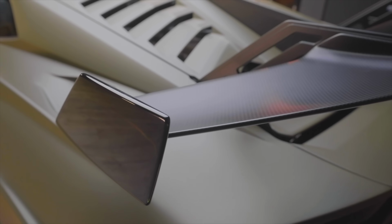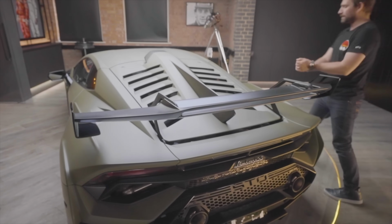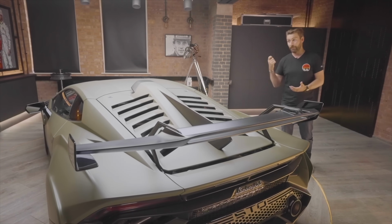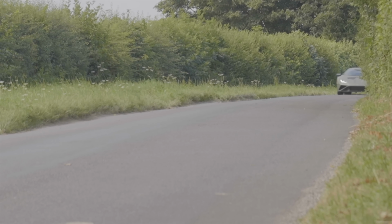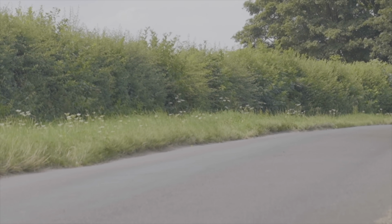you can appreciate the size of the wing, you can appreciate the diffuser. The car has massive advantages over the Performante in terms of aerodynamic performance and downforce. So downforce figures are around 450 kilograms. And to contextualize 450 kilograms of downforce, that's a 53% increase on the Performante, which is no slouch.